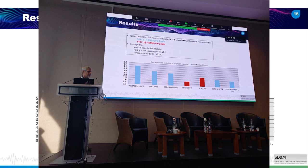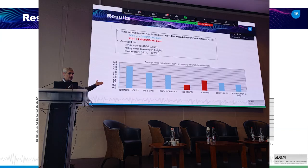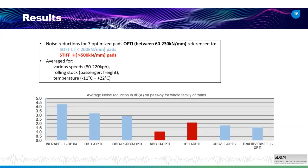L is a low stiffness path, as it is indicated on the top, and H is for very stiff rail pads. So we can compare the noise reduction based on the soft rail pads. The curves in blue give the noise reduction if we compare an optimized pad with a low stiffness pad, let's say. And there you see that we always have very good noise reductions based on the type of train, based on the speed. We go from, let's say, 1.5 to over 4 dB noise reduction.